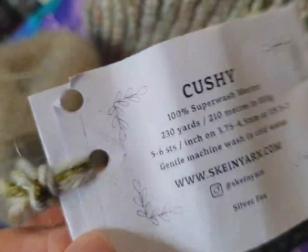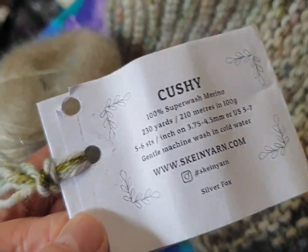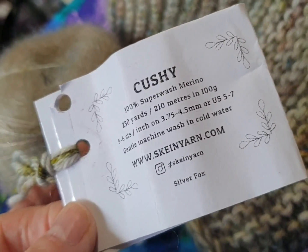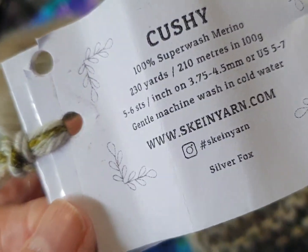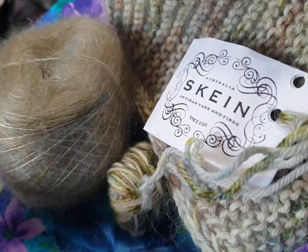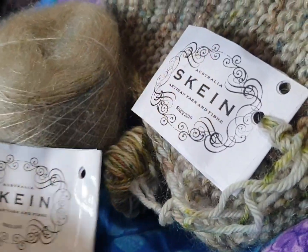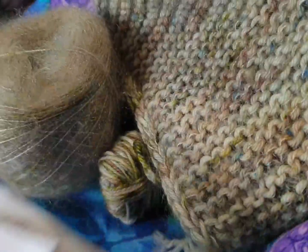The yarn is squishy. That's what that's called. It's 100% superwash merino, 210 meters, so just a little shorter, I guess. I used 5mm needles, which made it go very fast. And it is also Silver Fox, so that is great. So with my labels, I punch a hole in it. I haven't done that one yet, but I punch a hole in it and put a sample of the yarn next to it so I don't forget when I come to talk about it.